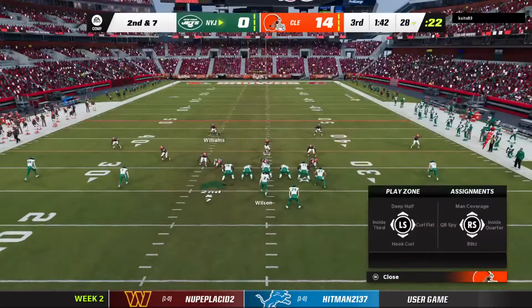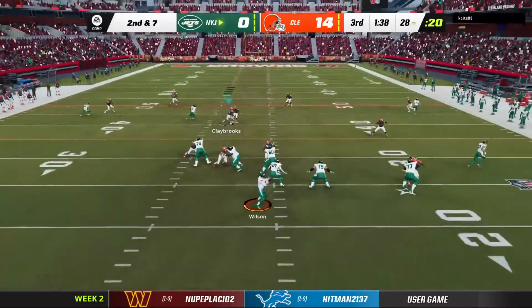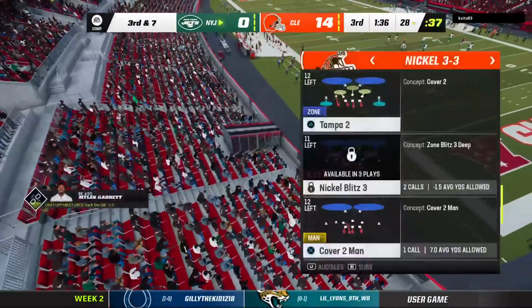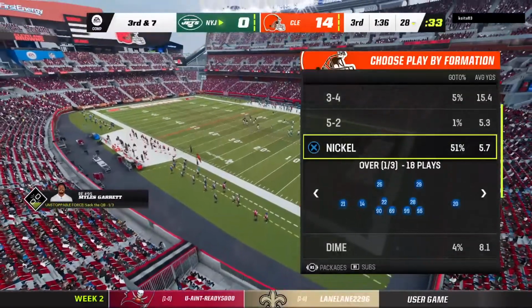Here's 2nd and 7 now from the 28. They go play action now. Wilson. And this one taken in on the right sideline, but not in the field of play. They say it's incomplete. The throw led him a little too far. It brings up 3rd down.